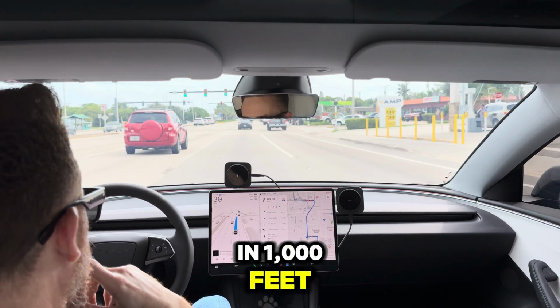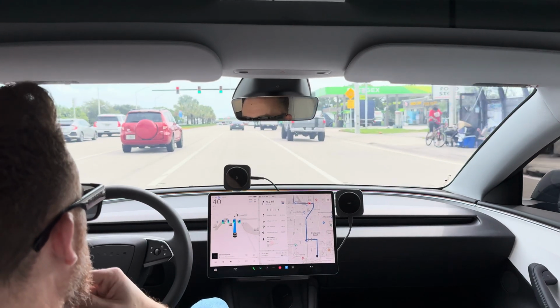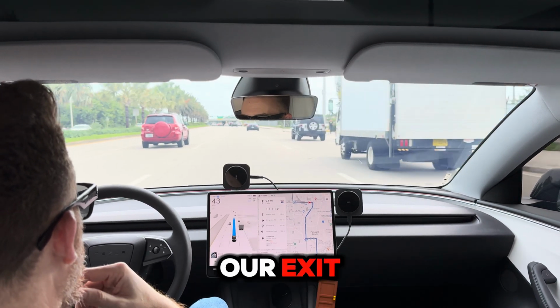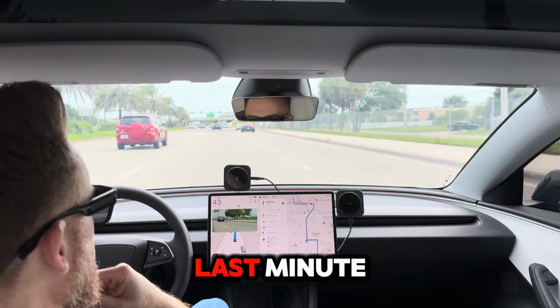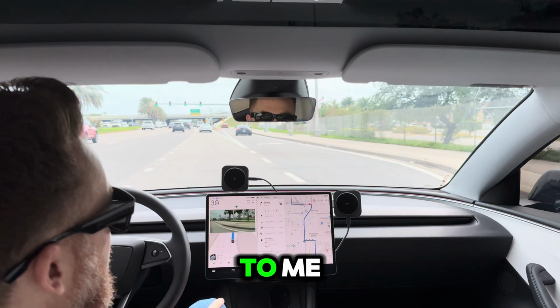In 1,000 feet, take the Interstate 95 ramp. That was a nice maneuver. Moved over to get out of the way of the truck. It's got to get over. We're going to miss our exit. Now take the Interstate 95 south ramp on the right. At the last minute. I like it. As long as it makes it, that's all that matters to me.